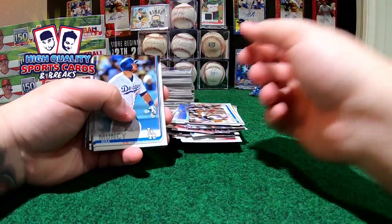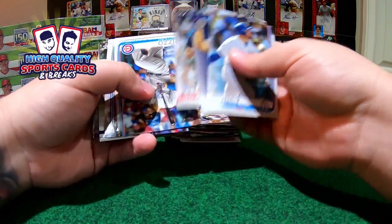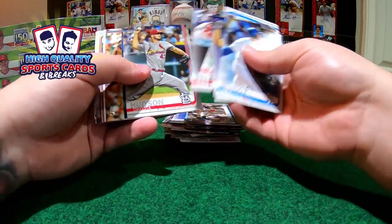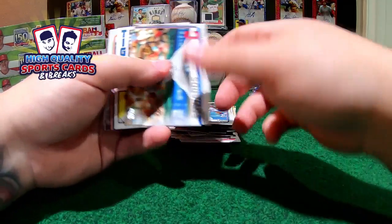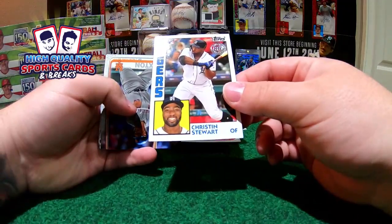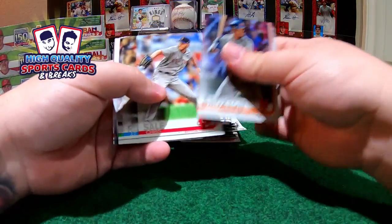Nice piece for Jeff, man. JM, there you go, man. Nice one for you. 100 challenge, just typing in a day when you have that feeling. Gary said he's gonna take the ball out of the park. Christian Stewart, rookie card.